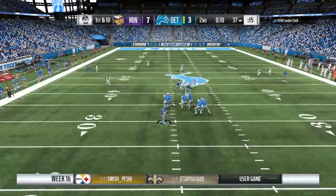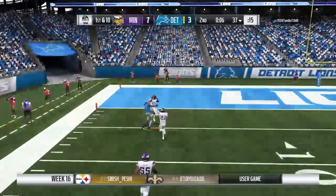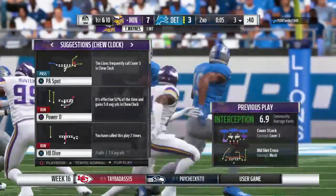After the interception, here's Stafford. He's going to loft one deep left side here. And his pass is intercepted for the 4th time today. Picked off by the former first-rounder Trey Waynes.